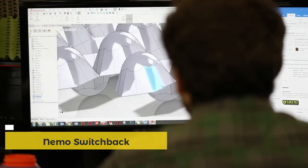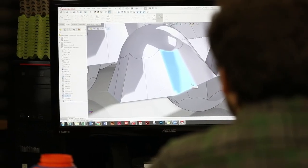Switchback redefines the closed-cell foam pad with several design and engineering innovations to deliver even more thickness and plush comfort at an industry-leading packed size.